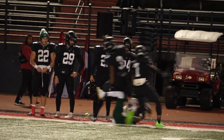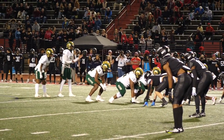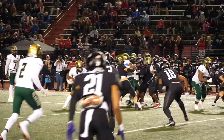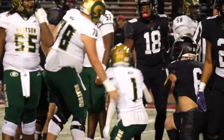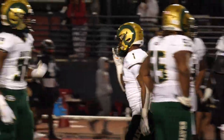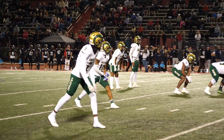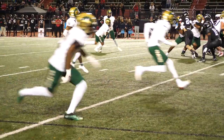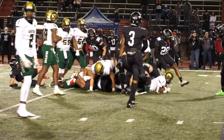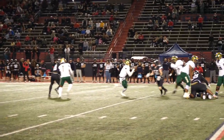37-yard line by Milton's number 18, Ja'Cory Stewart. On the carry, number one, Joe Taylor, Jr. Taylor tackled around the 27-yard line by Milton's number 18, Ja'Cory Stewart. Second and short. Taylor on the carry.